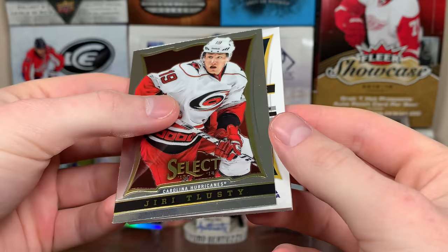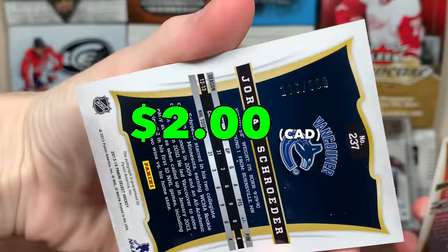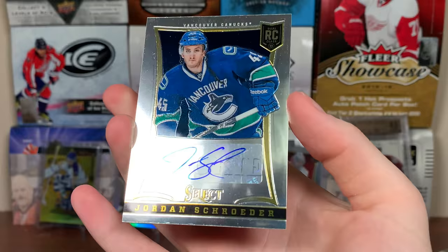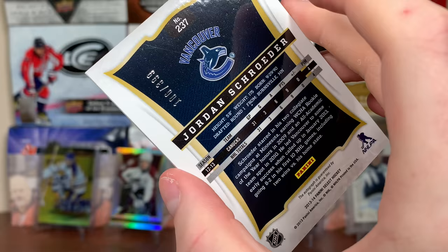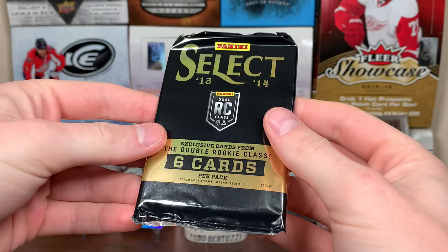Jordan Schroeder. So here's our first auto, Jordan Schroeder, sticker auto. What are these numbered to again? These are numbered to 399. There's Schroeder, a first rounder in 09. A speedy player, undersized. Last seen on the Jackets. I don't know where he is now, but there you go. There's Jordan Schroeder. All right, next pack up here.